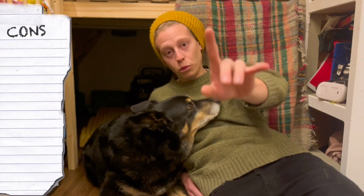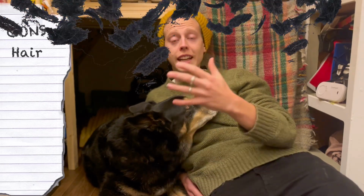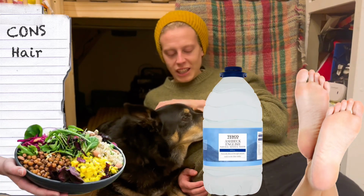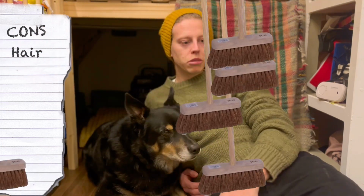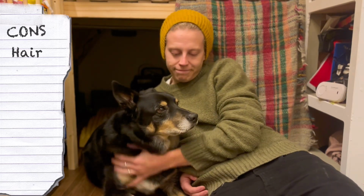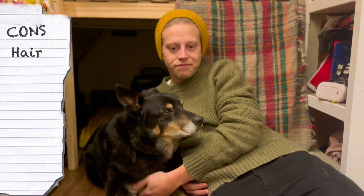Okay, so number one, hair. The hair gets everywhere. It gets in your mouth, it gets on your feet, it gets in your drinking water, it gets in your cooking. It just does, which is not nice. It's pretty gross. And Bree is a serious molter, so we're having to brush out our van probably twice a day, once a day certainly. It's a bit gross, but unfortunately they do it, so something to consider.